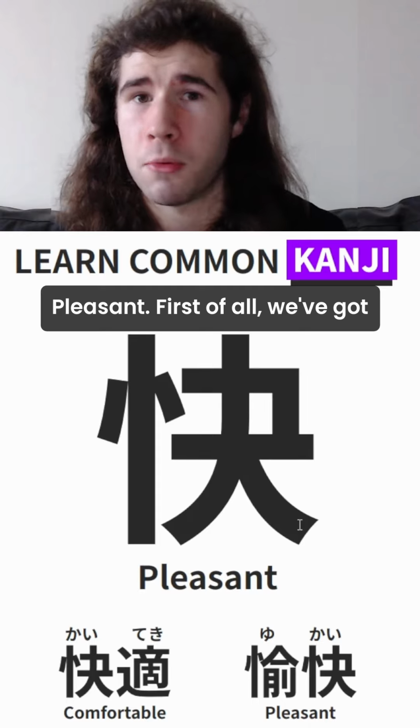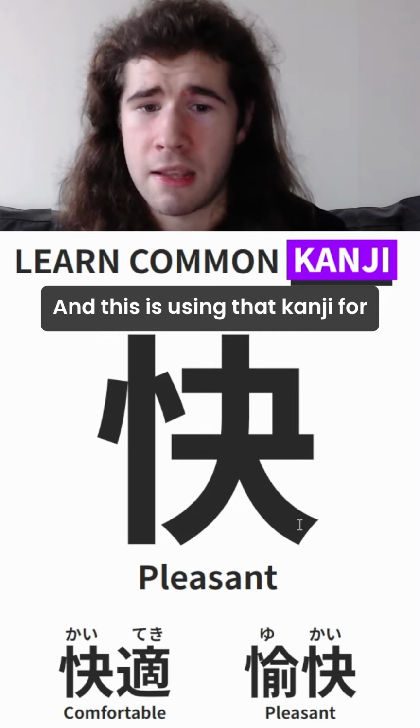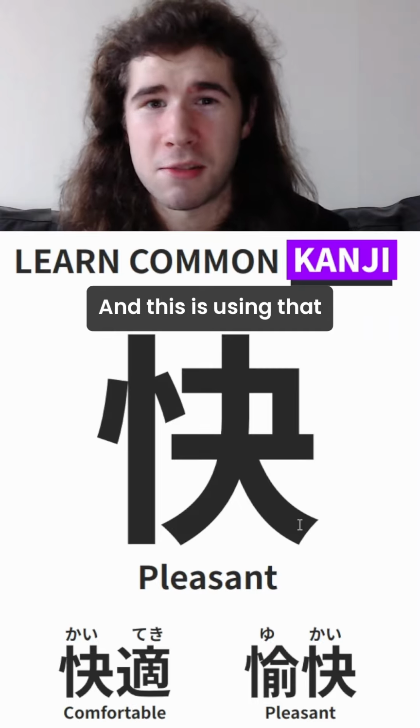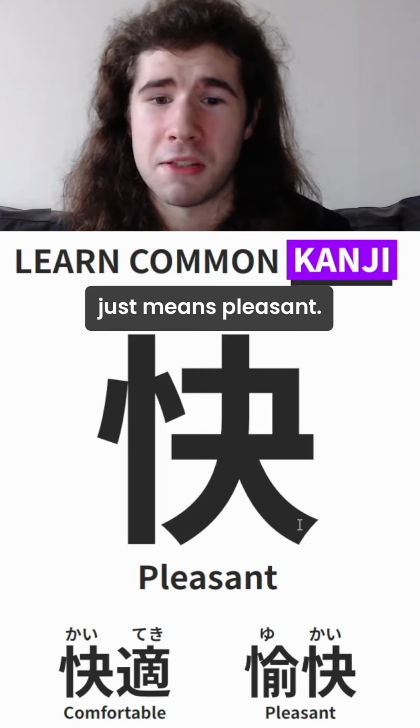Pleasant. First of all, we got kaiteki, which just means comfortable. And this is using that kanji for pleasant and also that kanji for suitable. So it's like suitably pleasant is comfortable. Then we've got yukai, which just means pleasant.